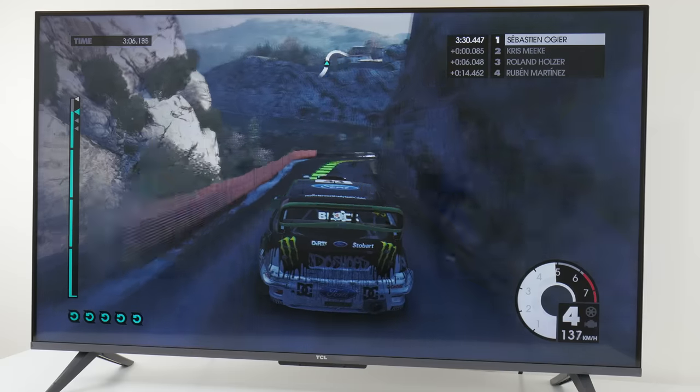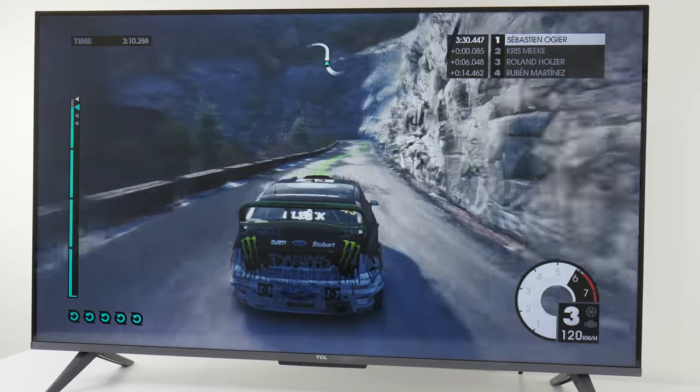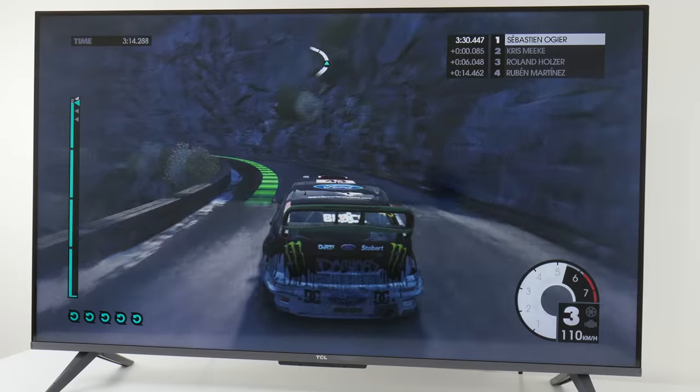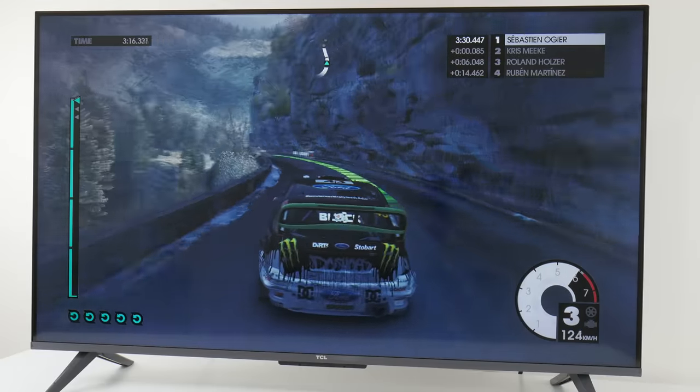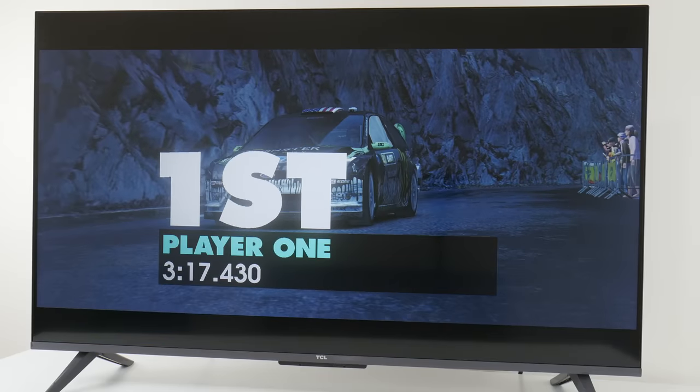Now, granted, you can buy something like an Amazon Fire Stick or a Google TV stick and upgrade the smart features to your monitor, and the process is actually better than what this TV has, but it's nice, it's integrated, and you can use it out of the box.